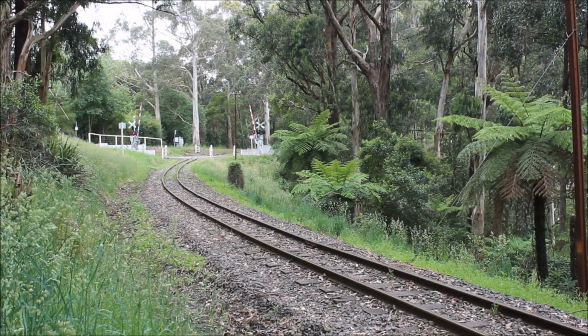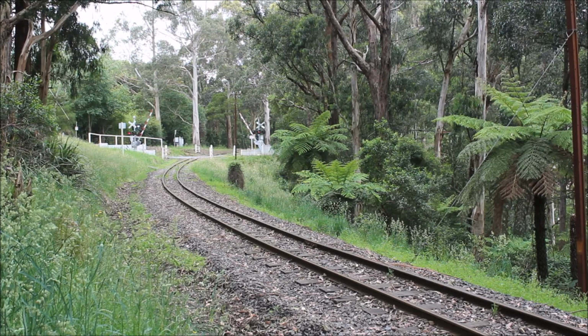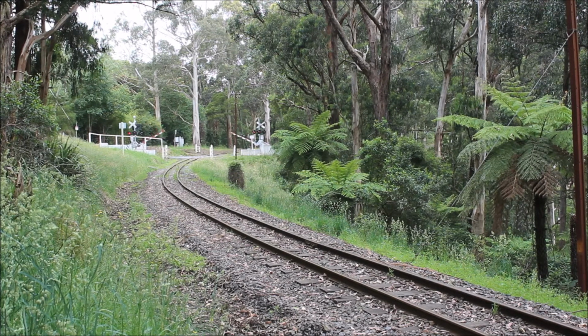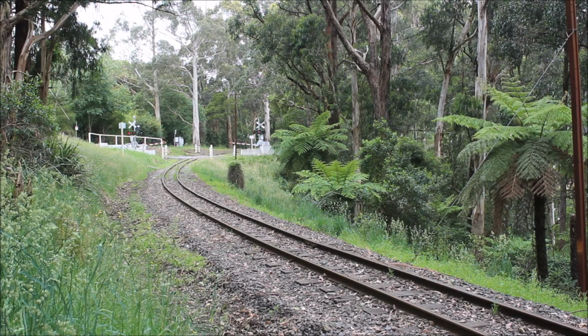With driver David Clowes now in possession of the Menzies Creek to Belgrave staff, 7A and its train rolled down grade over School Road crossing, heading back to Belgrave.